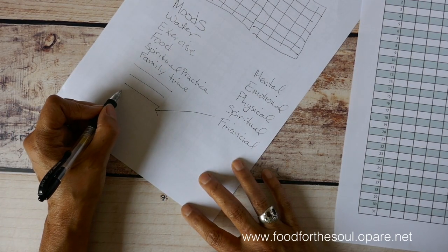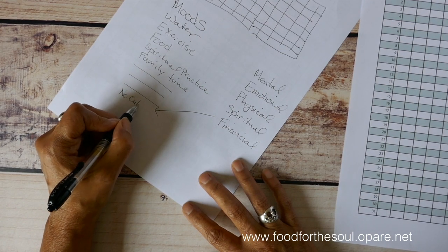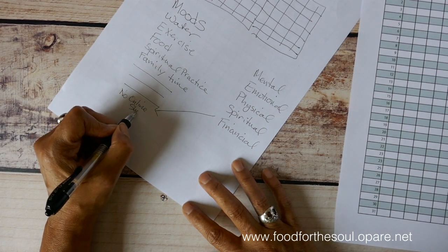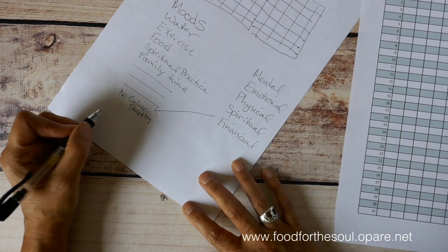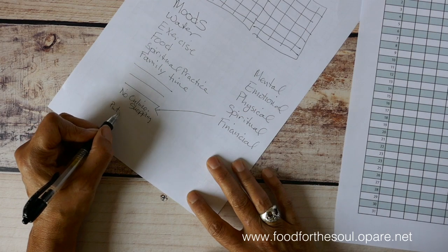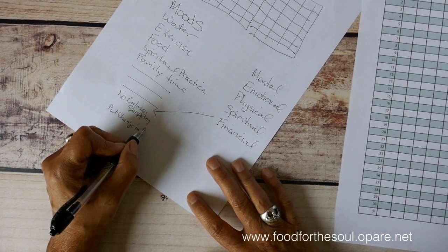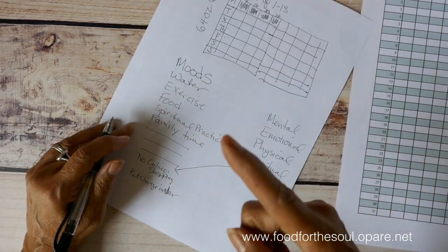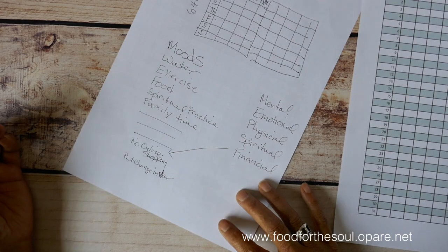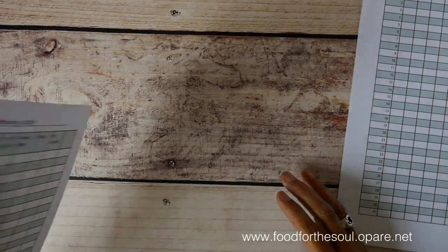maybe it's to not do any online shopping. So each day that you don't shop online, you could check it off. Or putting your pocket change in a jar. I don't know. You can decide. So these are just some of the ideas for a habit tracker beyond just what you eat or doing exercise.